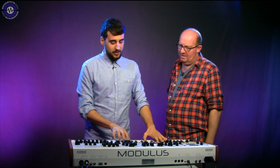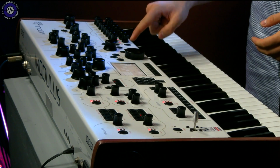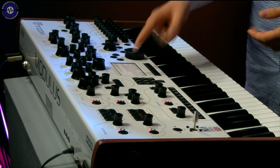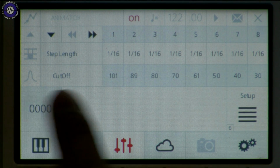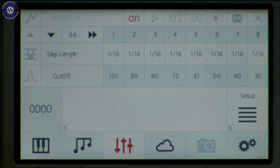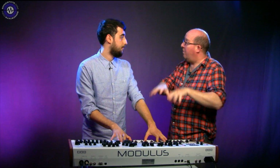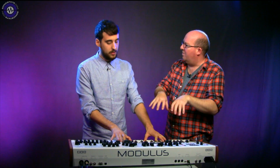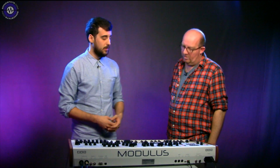So here is the basic patch. If I go to the animation section, you can see the animator interface is basically the same as the sequencer. I can turn it on, and here is the filter modulation. I can hear that it's actually per note, so you'd have to play all the notes simultaneously for it to be in sync. It's not global. Right, gotcha.